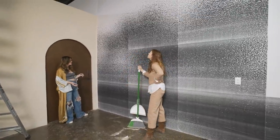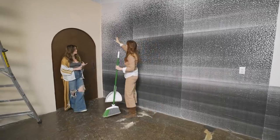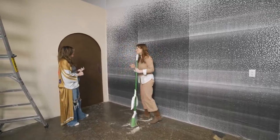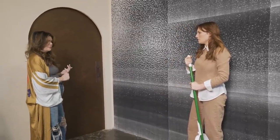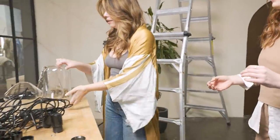Okay, so we kind of hit a pause on this wall because we're not sure about the other elements, which is the lights mostly. Yeah, I feel like the lights are really going to determine where the rest of our collage-ness goes on this wall. So yeah, do you want to start with that? I guess so, yeah. I can't believe these are from Facebook Marketplace. This is a cluster of pendants, but then these are going on them.